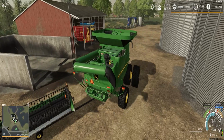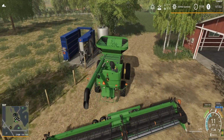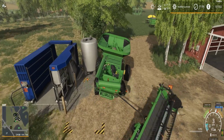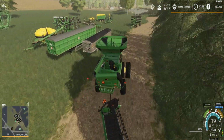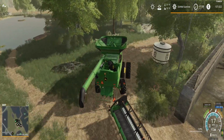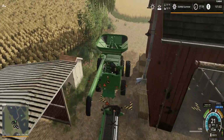So right now we're going to take this guy over and we're going to get it started on the black bean harvest, because I want to get that done. So that's what happens when you unfold a header or fold a header while it's on the back of a combine. That was interesting. I did not realize I wasn't on the combine when I told it to unfold, because I wanted to go ahead and put the pipe out. So there we go. Let's see if we fit through over here, because that may be an issue. Oh, we're good.